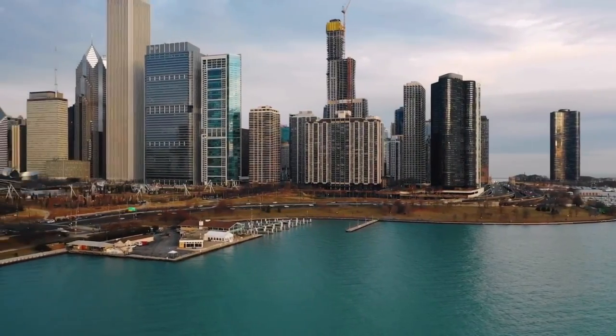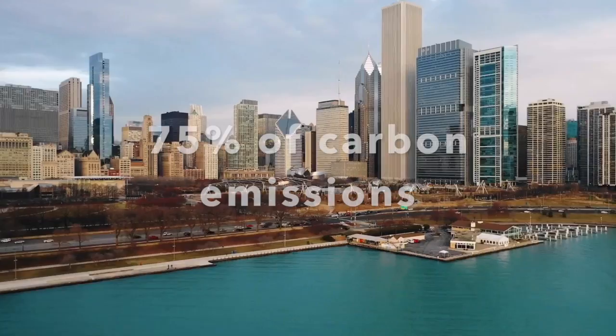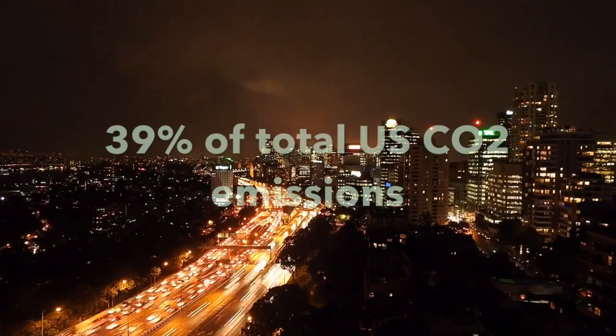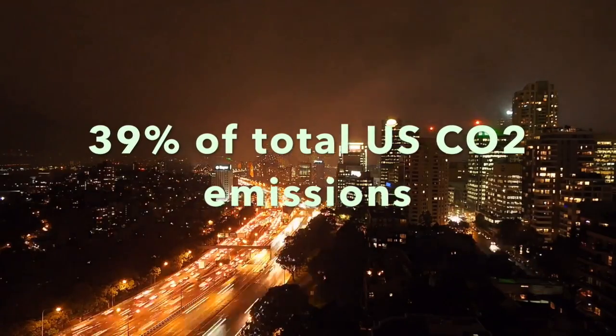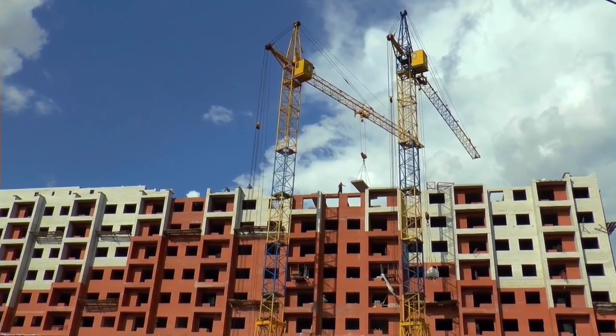Cities cover only about 3% of the Earth, yet are responsible for 75% of carbon emissions. In 2004, total emissions from residential and commercial buildings was 39% of total U.S. CO2 emissions, more than either the transportation or industrial sectors.